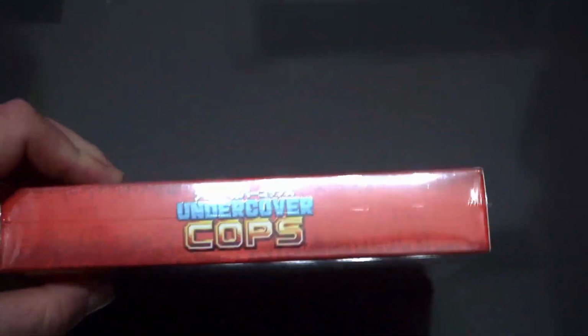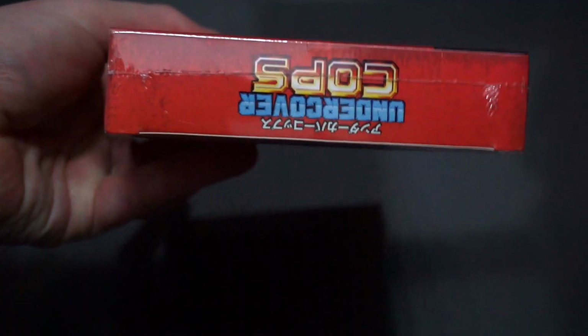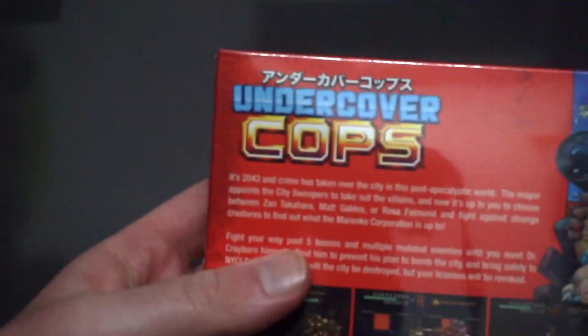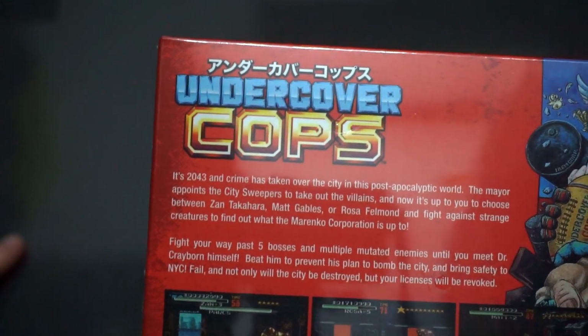Anyway, moving on, let's just have a quick look around the box, as is our wont. Undercover Cops. That one's printed upside down, that's very poor. And Retro-Bit on the bottom there. And on the back, it's 2043, actually not that far in the future.